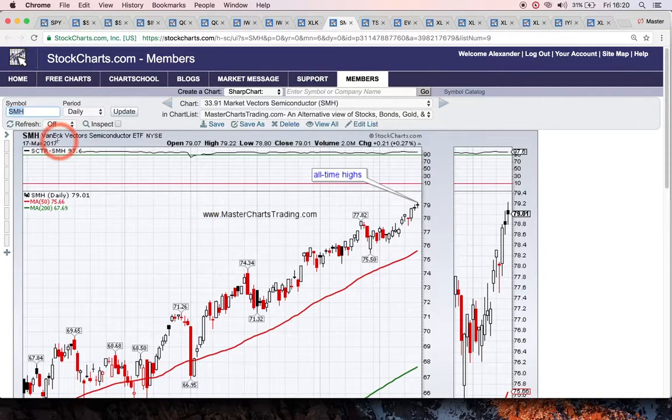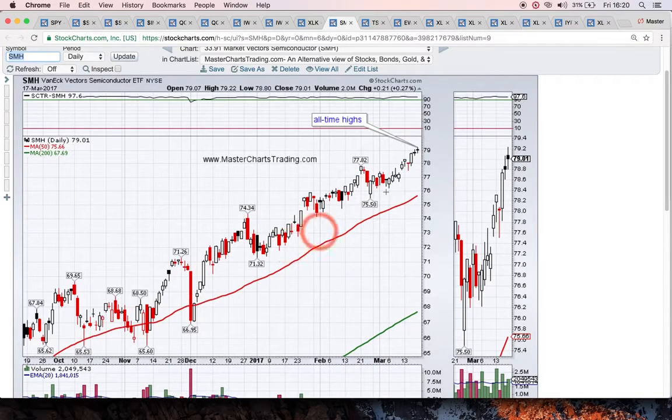the semiconductor ETF SMH, also just a tremendous move up as well, all-time highs, all-time closing highs. And so I was wondering what was driving SMH, because this is a little bit of a top-heavy fund, and two stocks are really major components of SMH: Taiwan Semiconductor and also Intel.